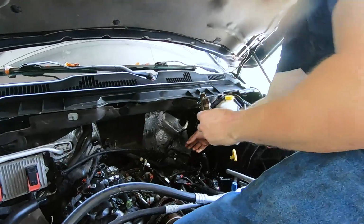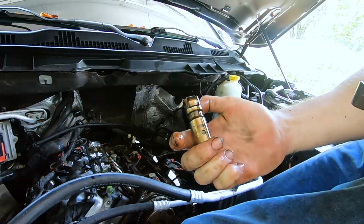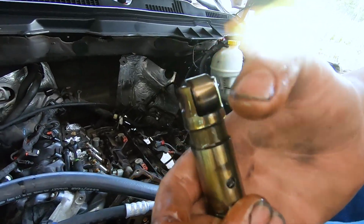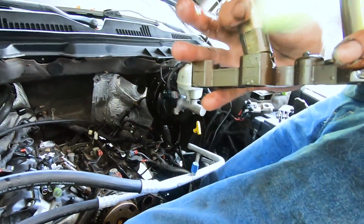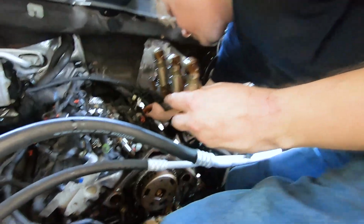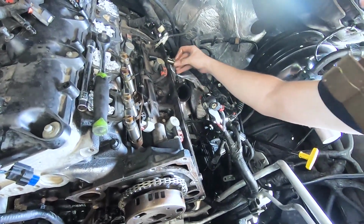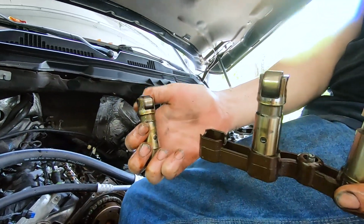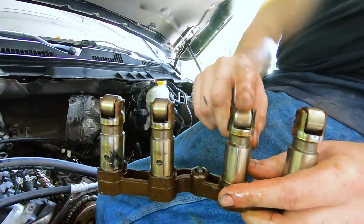And I'll pull out the other two right now. These should be the MDS, as you can see, has the hole. These are pretty worn. Well, they're not bad. Then we get the other one. Oh yeah, look at that. Good. That's a good lifter. That's the bad one right here.